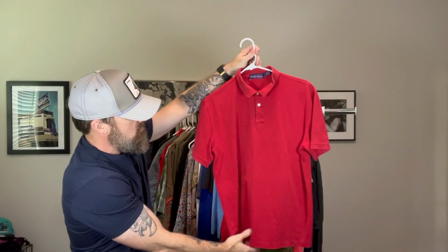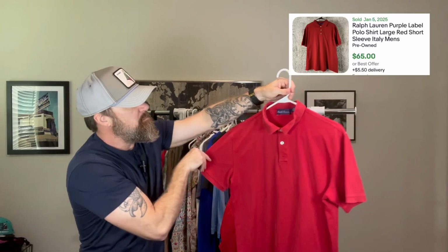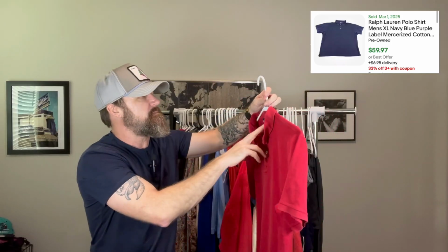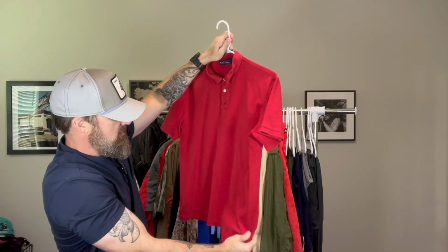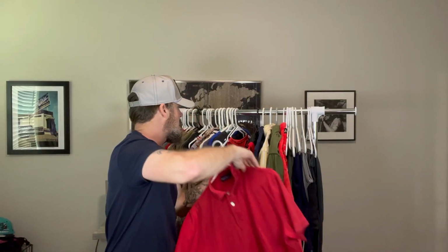Now, the sold comps were all over the place, so I'll try to put a couple different ones up to give you a range. But I think the lowest I saw was $40, all the way up to $75. I think it probably depends on the size and the color. This is a large red. If you know anything about polo, though, it fits a little small, so that probably fits more like a medium. But finally, check it off the bucket list, purple label. Let's go.